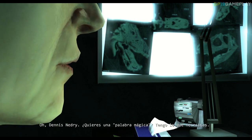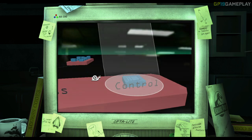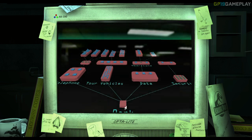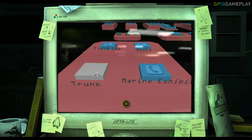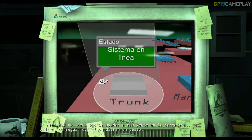Nedry, you want a magic word? I've got some just for you. Of course. All right, we've got access. Let's see what we can do with it. They must have cycled main power. Why would they do that? I wonder if any of this is still working. Looks like the trunk line at the visitor center is back up. Does that help us? Not really, but it might help those folks on the road, if we can get them a ride.